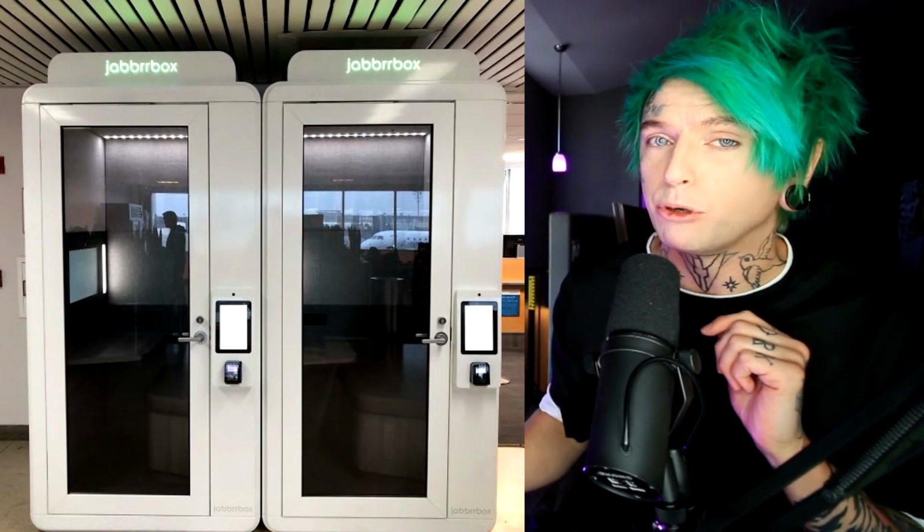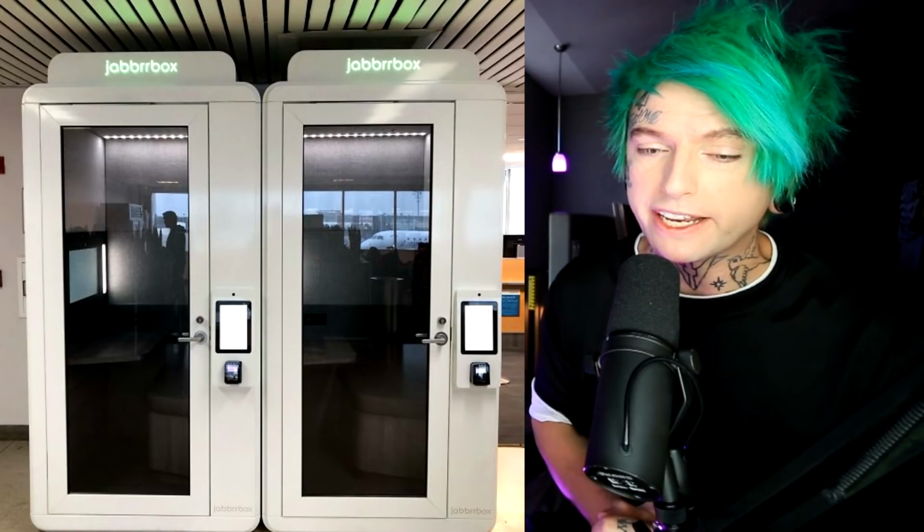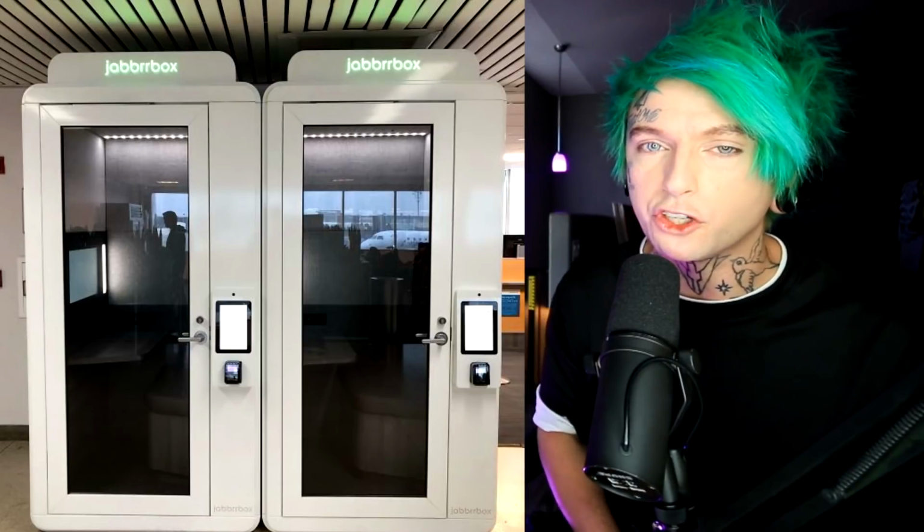This is called a jabberbox. I think I'm saying it right. It's a little quiet workstation for when you're in a public place. I'm assuming probably like an airport. It's got a desk for you to put your laptop on.